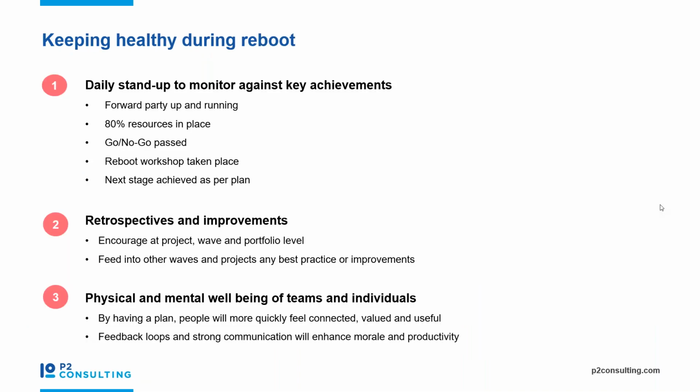Yes, thanks very much, Kate, because of course the health is absolutely critical here. You will not have experienced stress in your change portfolio like this before. So when we talk about health, we of course mean both the program health and the health of individuals, and we recommend 3 top tips for managing this.